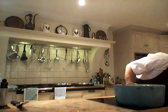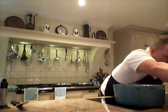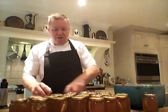Now, just in case you thought I was joking earlier on about the... because it's basically all here. Now, this is all the marmalade that I made. As you can see, there's quite a lot.